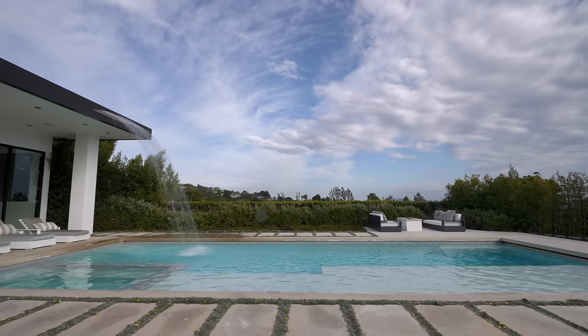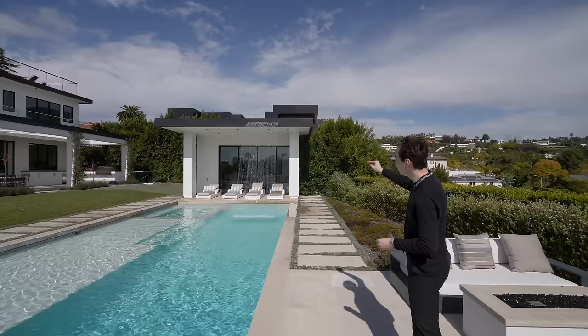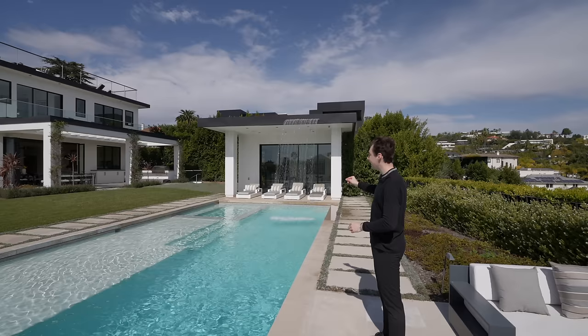This is the pool right here, guys. Take a look at this. You've got this massive Baja shelf right when you enter your pool. You've got the massive waterfall, which is actually coming from the roof of your guest house. Take a look at that right now. We've never seen something quite like this before, and I am just a huge fan of that.